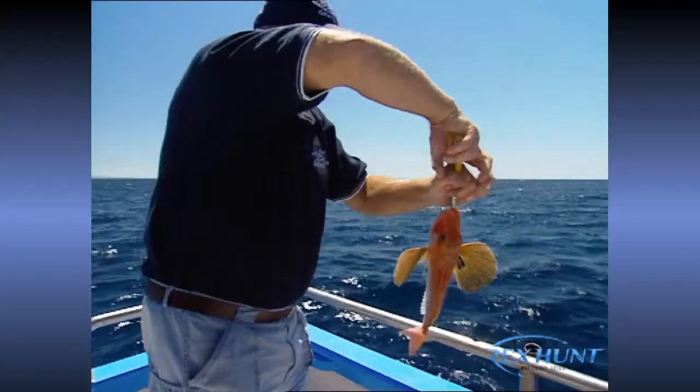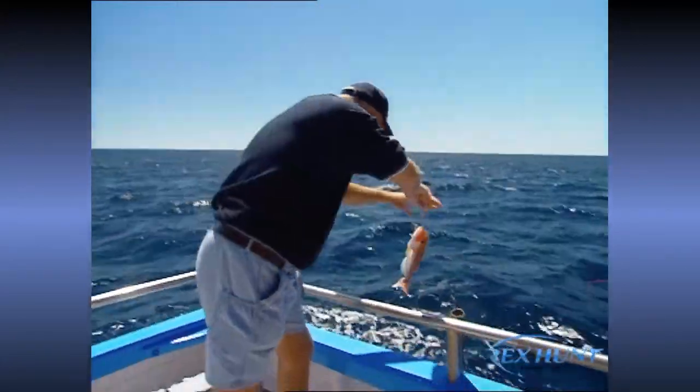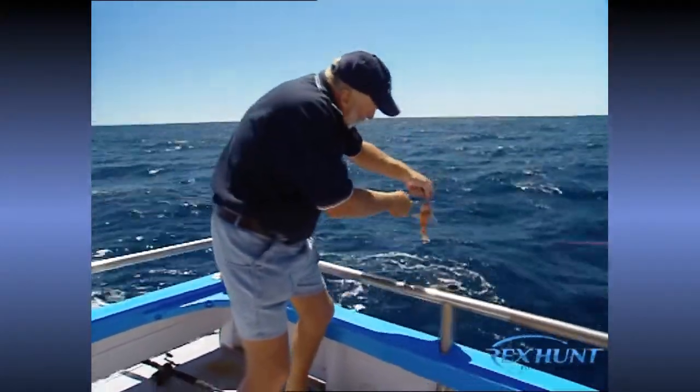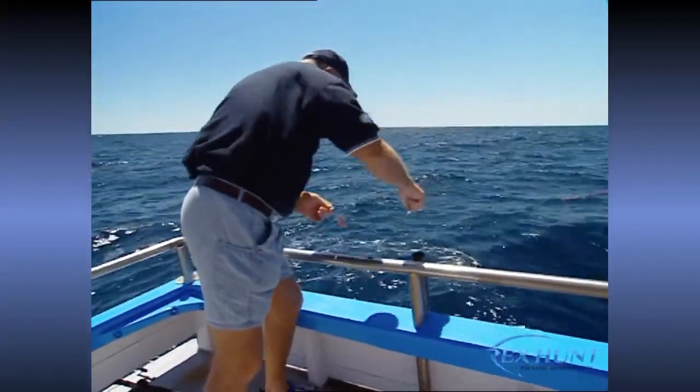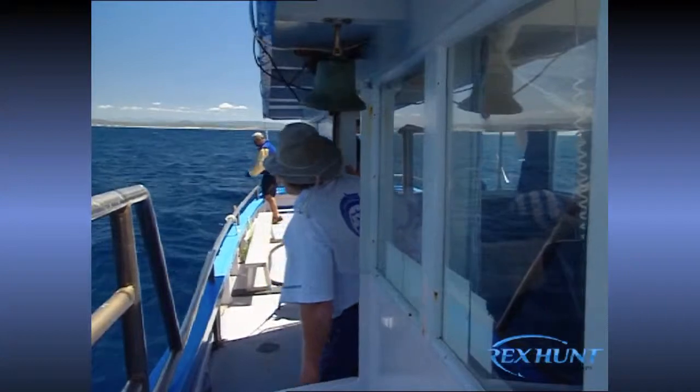But have a look at that, a latchet. Similar to the flying gurnard. He can go back and away he goes. And this little flower pot, you've been waiting there for me, mate, so I won't muck about and I'll get rid of you as well. So away they go. Lines up, boys, we're going.